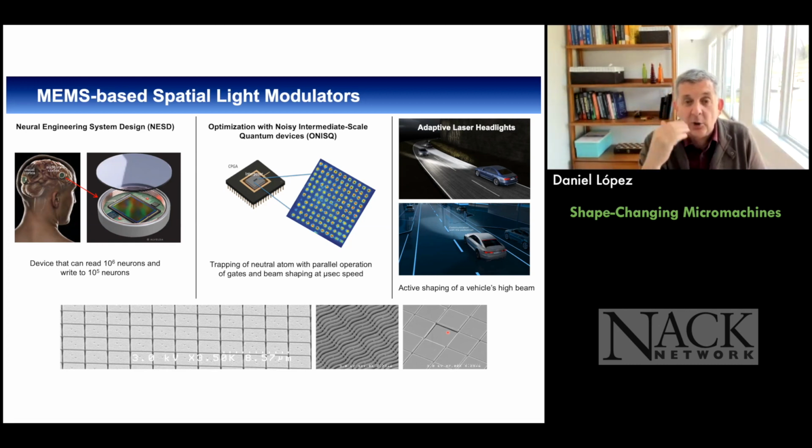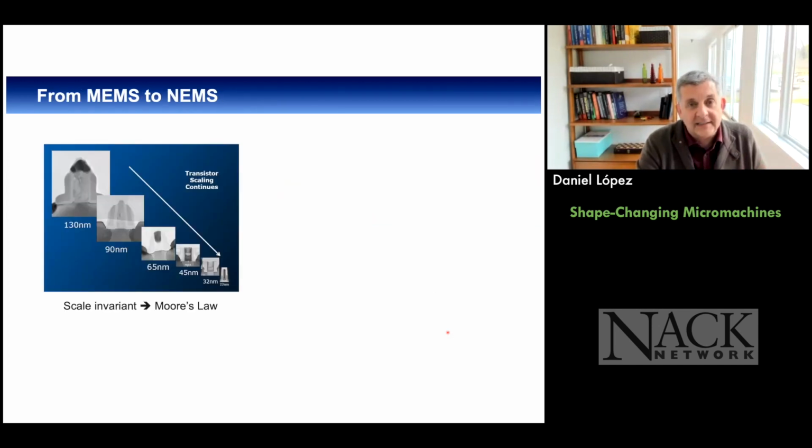You don't want to have an on-off device. You need to control the intensity of light almost continuously between bright and dark. And that can be done only with this technology that doesn't exist today for a variety of problems that we can discuss in more detail next time. No, but I'm showing you what happens when you are trying to go from MEMS to NEMS.